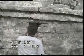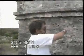The building in the center of this site was designed so that light would penetrate through a hole in the wall during one day each year. The day is April 6th. On a certain day, the light will come through when it rises. See, the sun, if it's too high, isn't going to go through either. It's going to shoot down.